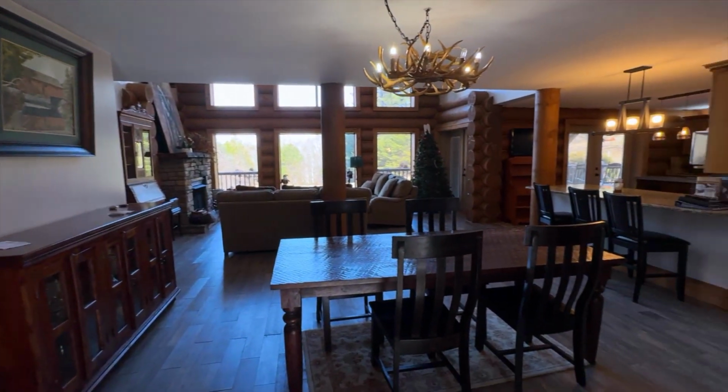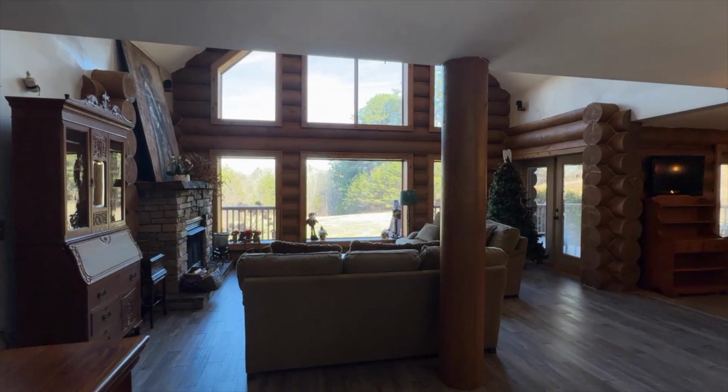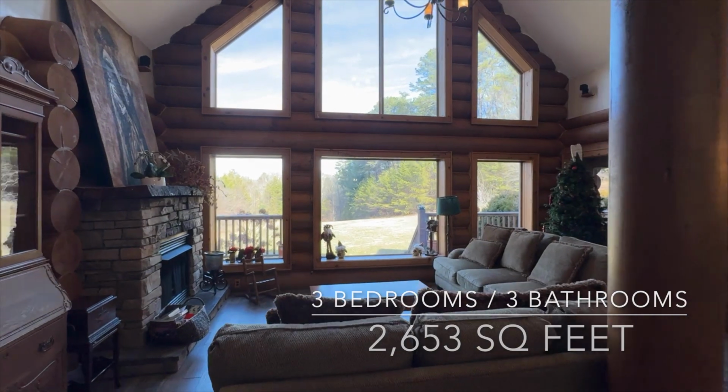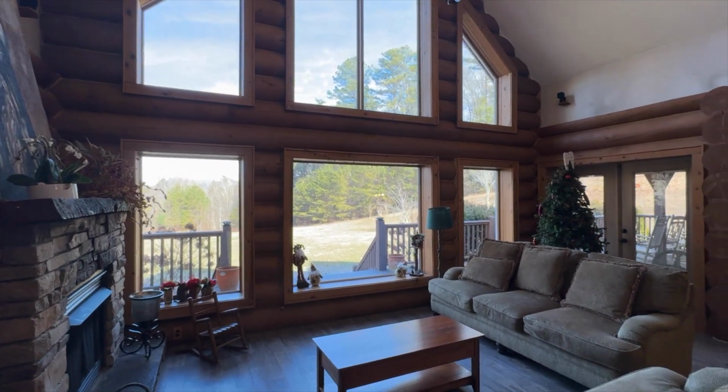As you enter the home, the first space you encounter is the dining area, but the tall floor-to-ceiling windows on the back of the home pull you towards them. It almost feels magnetic.